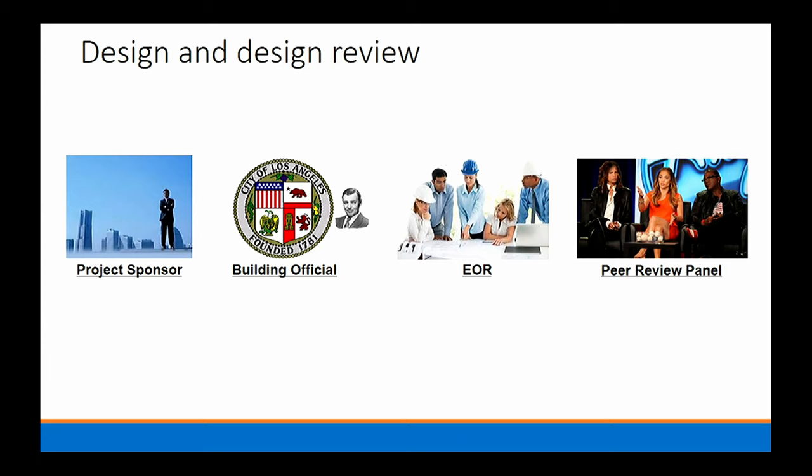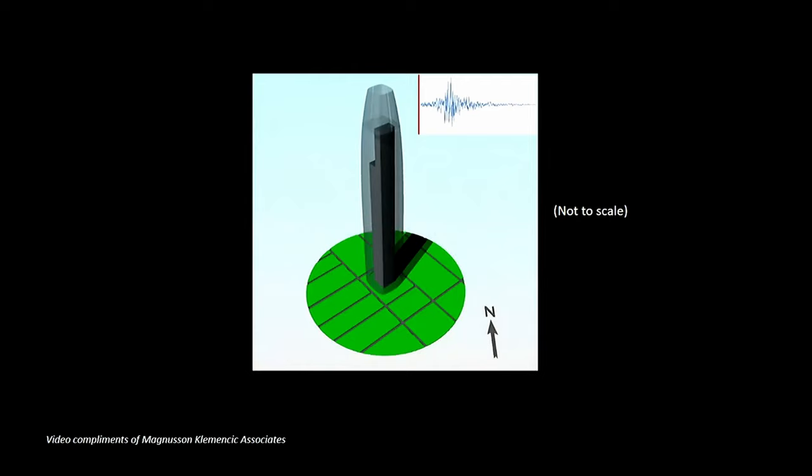And then there is design and design review. You need a savvy owner who talks to a building official, and the building official has to permit this kind of a process. The design team has to know how to do it, and I know there's many engineers in New Zealand who would know how to do this. And then you need a review panel that's willing to judge whether or not the engineers are singing a good tune or they're not singing a good tune. Do you know these people in New Zealand? I hope so. Anyway, they're from like America's Got Talent or something. But that's where I sit usually.